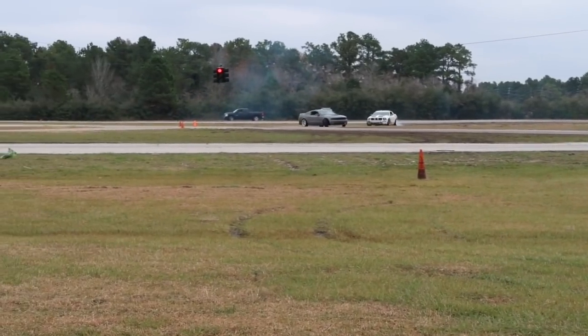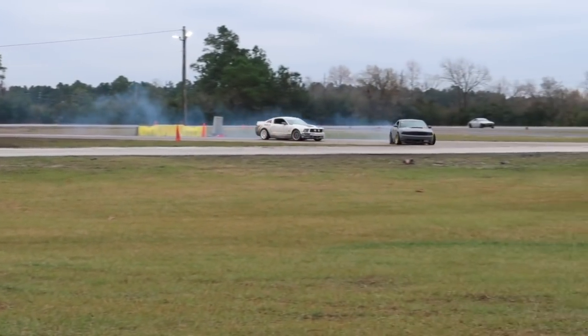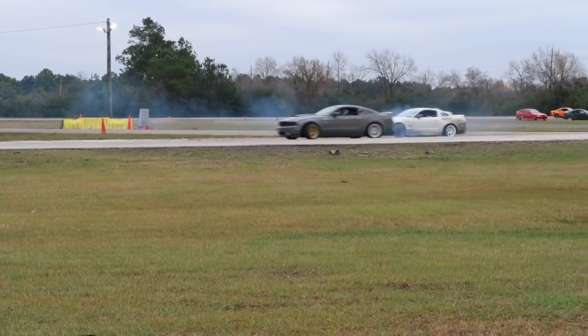I think his is like an 11, but very similar cars. But his car has knuckles and a welded diff and all the mods you need to be able to drift the car consistently every corner. That was the other thing. They had a big sweeper, and I tried to do it several times, and it was weird.